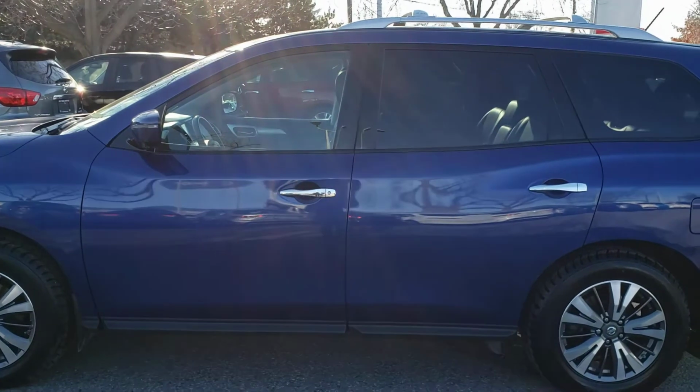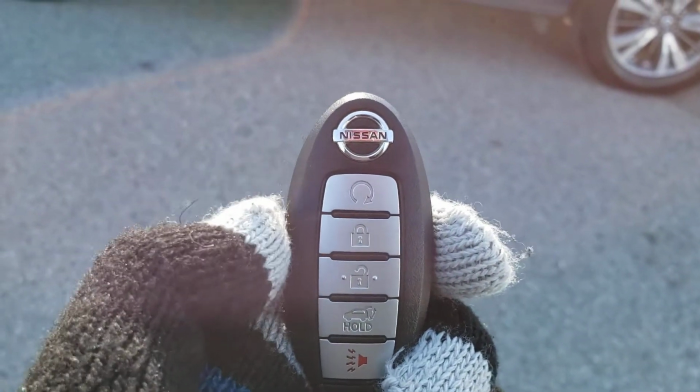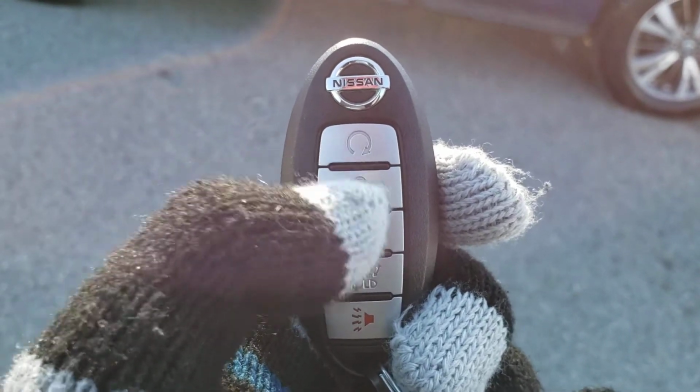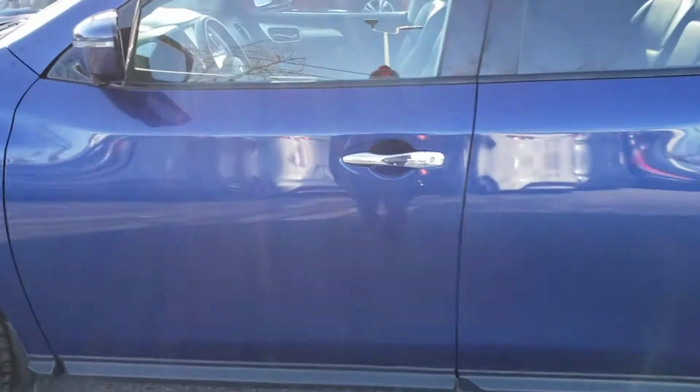Before we even hop inside, we've got some premium features on the key fob here, including the remote start, which is a really nice feature to have on cold winter days like today. You've also got the remote keyless entry options, as well as the power liftgate button, which is another nice feature, so you can pop that liftgate without having to hop inside the vehicle.